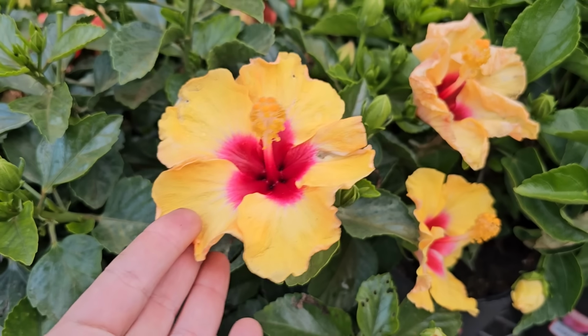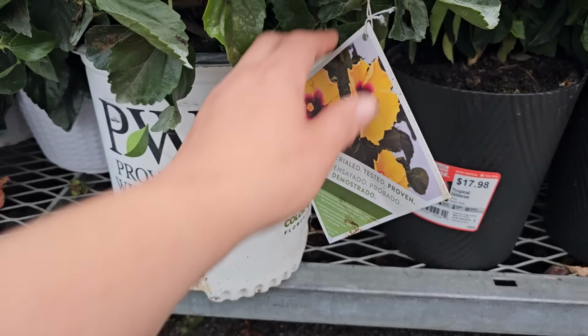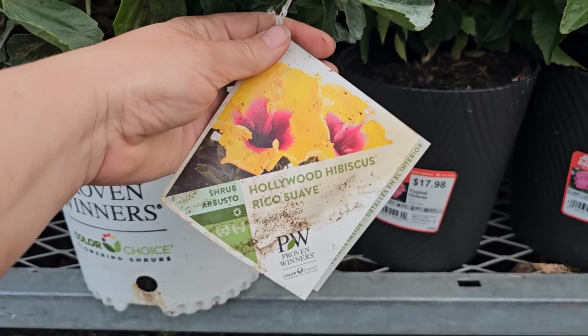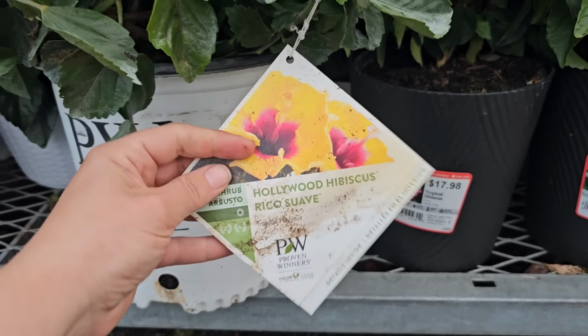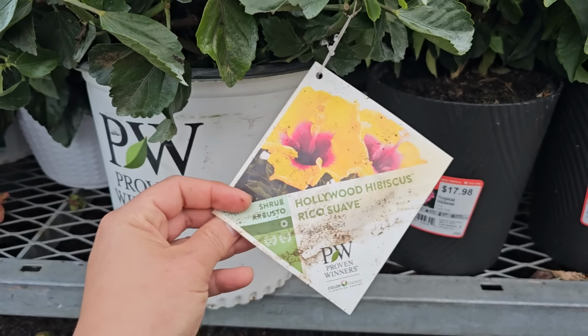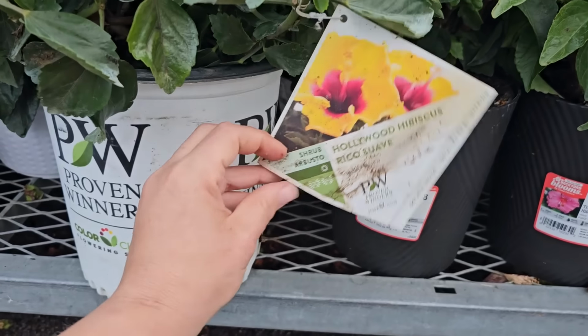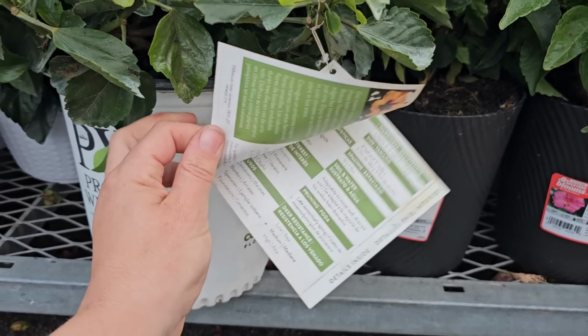Look at this beautiful hibiscus. Now this is an annual, and these make really beautiful tropical looking annuals for a patio or by a pool. This is called the Hollywood hibiscus Rico Suave by Proven Winners. And that would be a fun name to say over and over again, right? When somebody comes over and says, oh, what is that hibiscus called? It's the Hollywood Rico Suave.